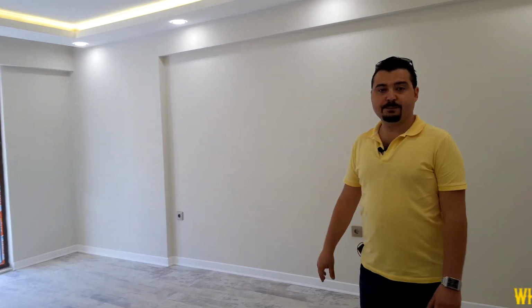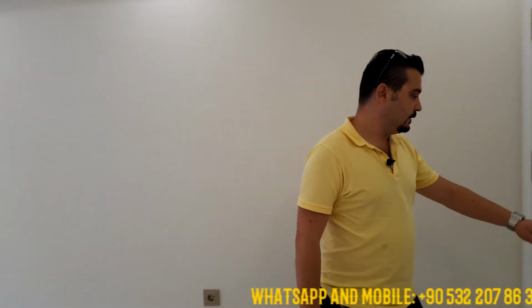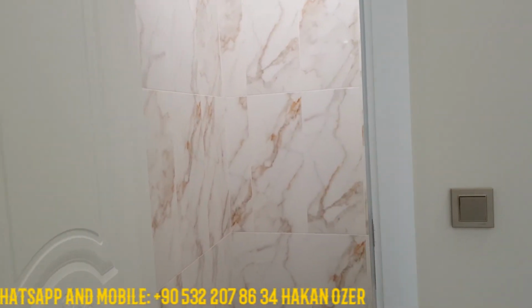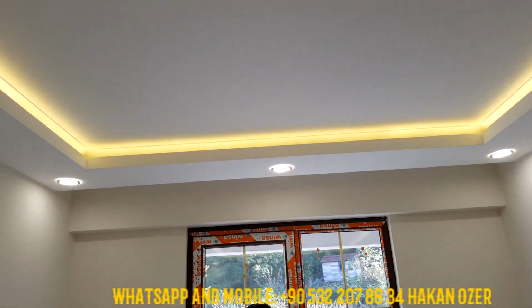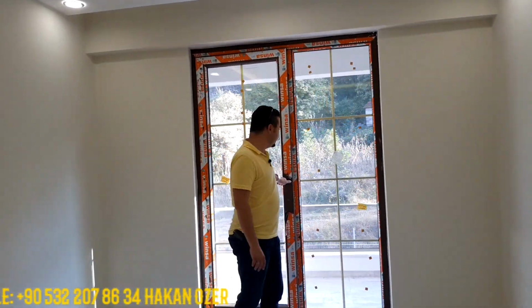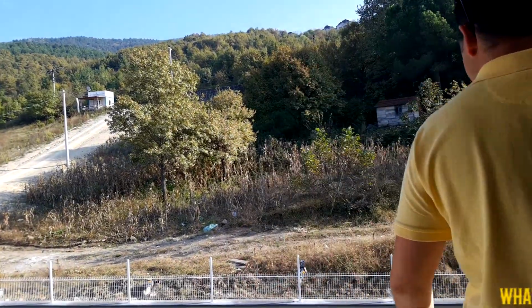And here is separated for the master room. Here is the bathroom of the master room. Cabinet section. And right over here. And highness of the ceiling is also extraordinary. It is 303 centimeters. And also there is one more bathroom available over here.